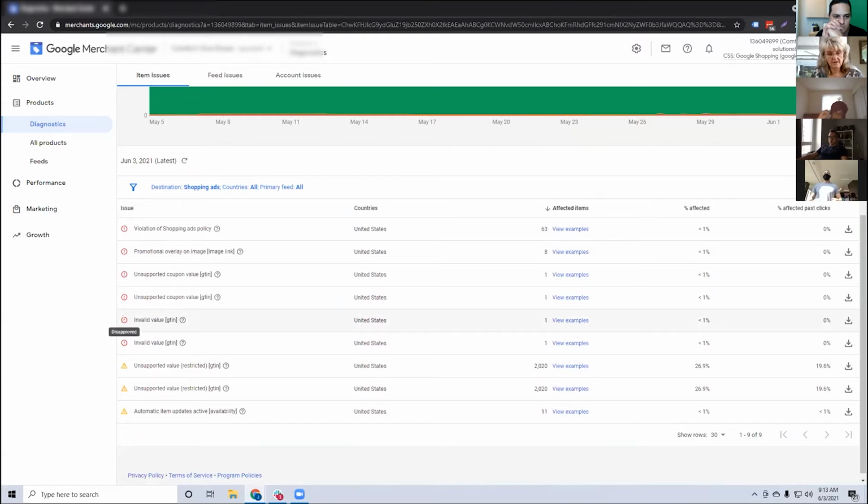The red exclamation icon says it's not going to run, period. So nothing you do is going to get this product up and running. The triangle is a warning. With a warning, you can have 30 grand in ad spend and a 400% ROAS. The warning is basically saying that in the future, if anything starts to change, I'm not going to be able to catalog that item.